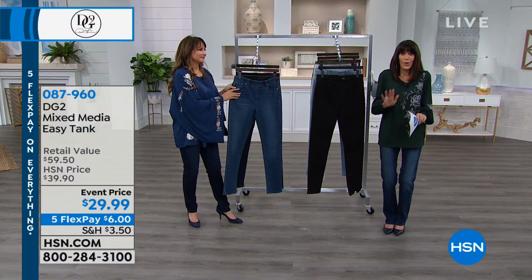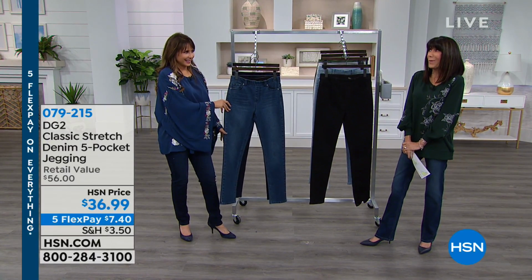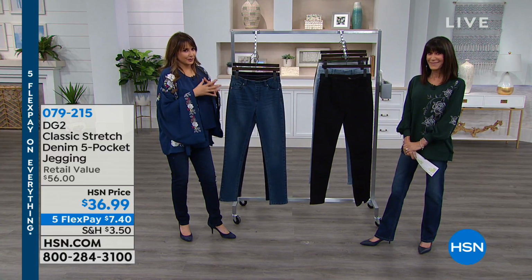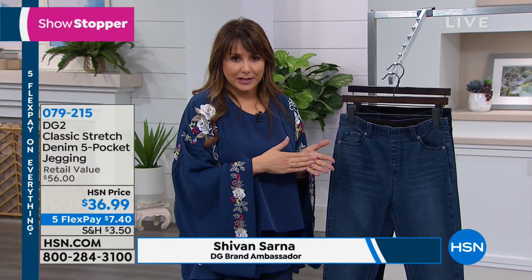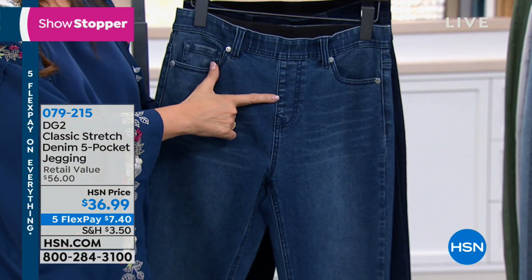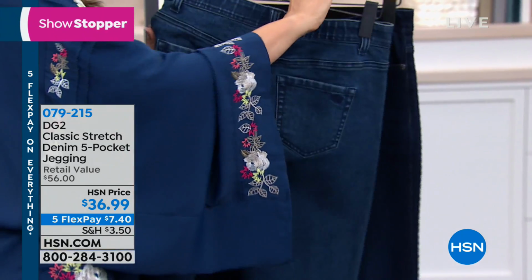Okay, showstopper time. Siobhan, you are continuing modeling our next item. Thank you, yes, we love the jeggings. If you've never tried DG2 jeggings before, this is her virtual stretch, or it's classic stretch. Classic stretch in a pull-on style, but you still have the look of a fly. You also have your coin pocket here, your 2 pockets up front, so it's a 5-pocket jean.